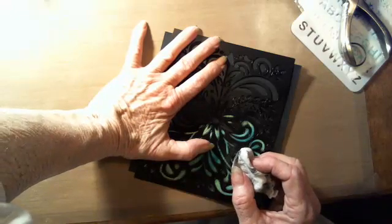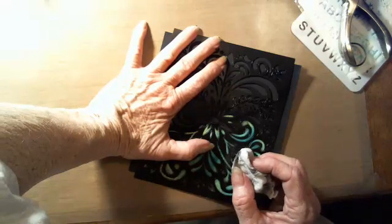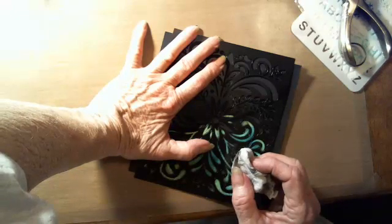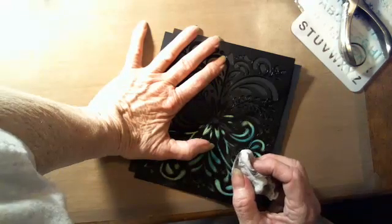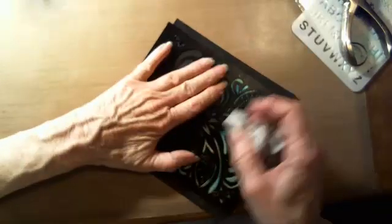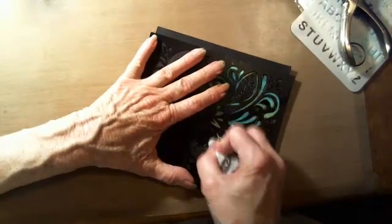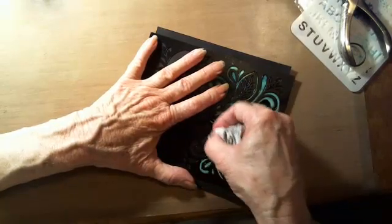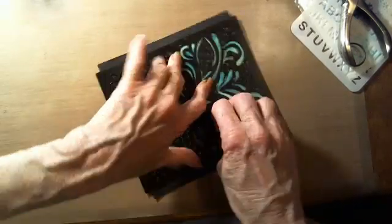Do you have any alcohol in a spray bottle? If you spritz through the stencil, that will help to dissolve the paint a little and get it to lift better. What did Debbie say? Flip it over and start over. Well, no, the back side, see, is not the magical paper. I wanted to do this because of the magical paper. Do I have alcohol in a spray bottle? No, but I'm trying to think.